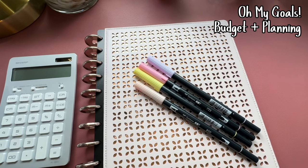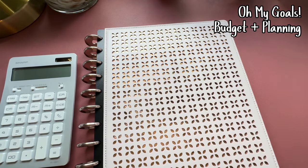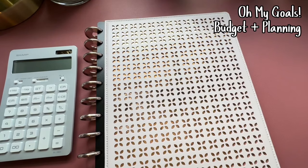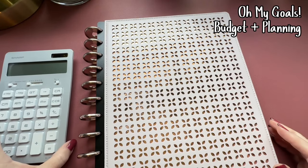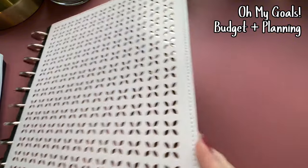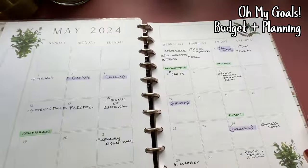So my pay, obviously, well, I shouldn't say obviously. If you're new here, you don't know that. But I get paid every other week, so bi-weekly, and I am an hourly employee who does more than 40 hours, but I don't really get overtime because a lot of things I just do in the evening, at night. So that's just a little bit about my job. But anyways, I get paid every other week and I get paid on Fridays.